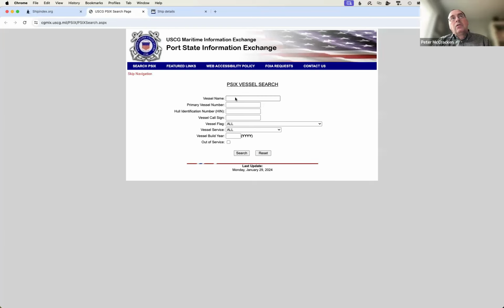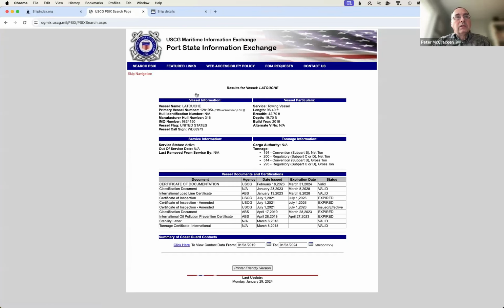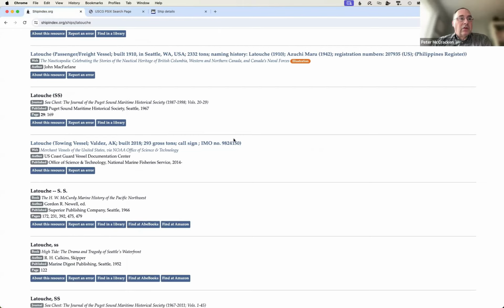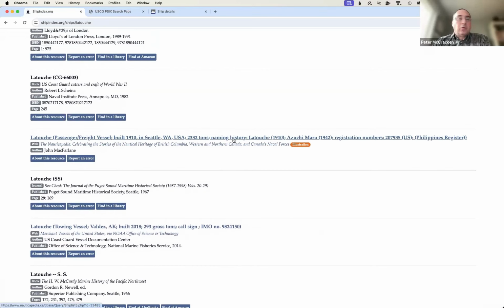The U.S. Coast Guard information site has changed. You now have to repeat your question, but we can do that. We find Latouche. Here's the IMO number that they were researching, and here's some information about it. So now what I've learned is that this vessel was built in 2018 and is still active as of now. This is the sort of information that we can find in here. Therefore, a number of these other entries are certainly not relevant. Now that I know that, I can see that this person is interested in just this most recent vessel.